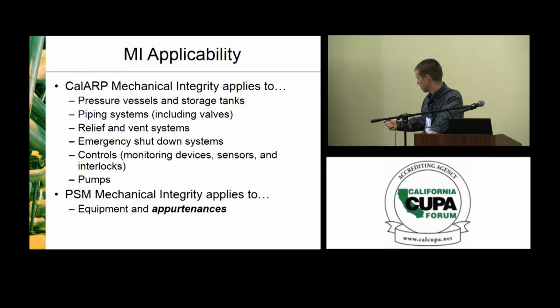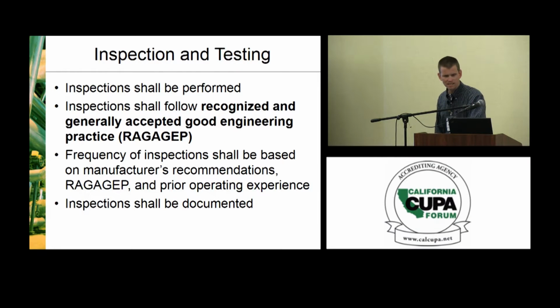PSM regulation, and I know that's not the one you guys enforce, but it is a little bit different in its wording, because it says it applies to all equipment and appurtenances. That's their fancy little word to say everything. But as you'll see on the next slide, our recognized and generally accepted good engineering practice, which is a requirement of mechanical integrity inspections, is in the law.